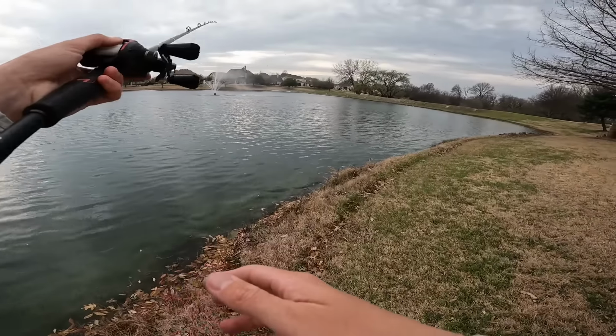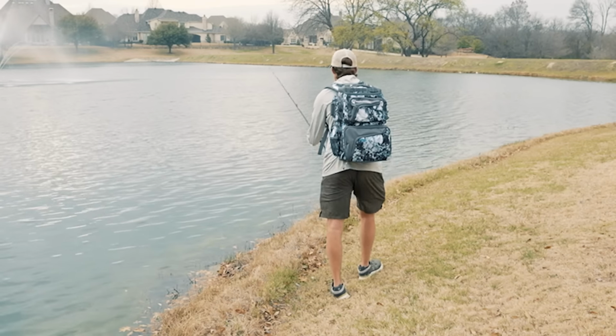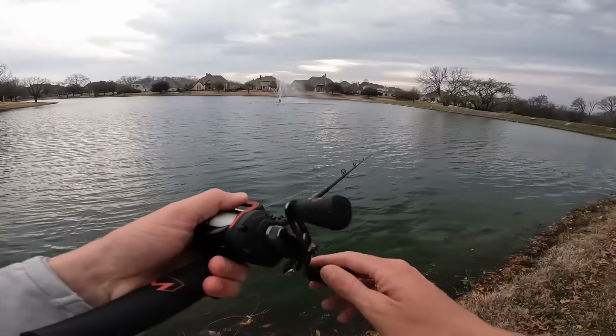So let's make our first little cast out here. I'm actually gonna keep my sunglasses on just in case I see a bed fish. So if I do see a bed, it'll probably be in 2 inches of water or I won't see them at all. They'll be way out there.